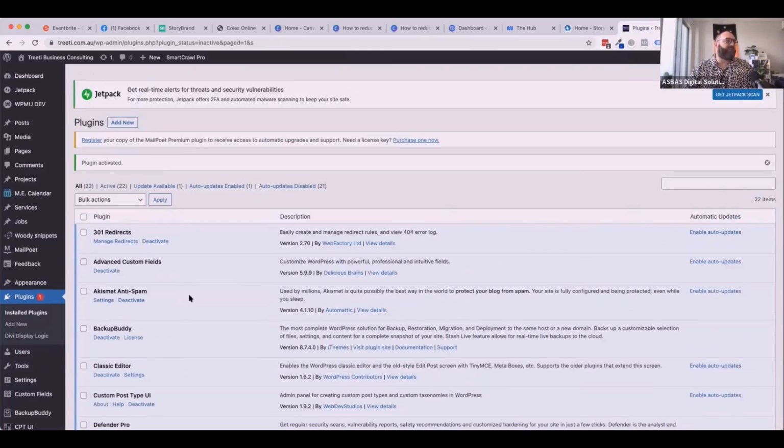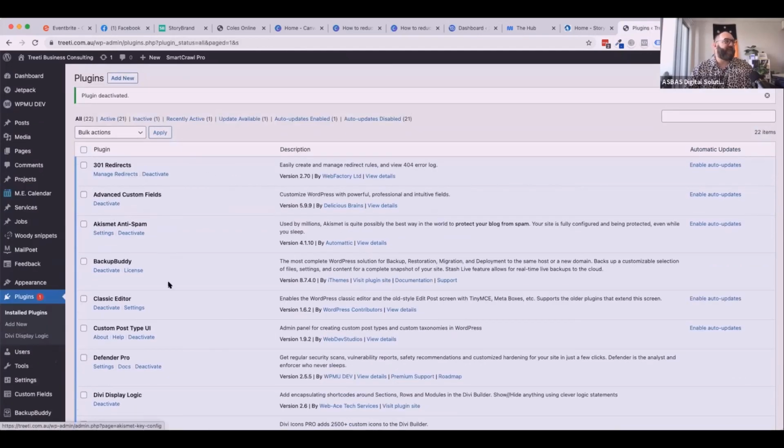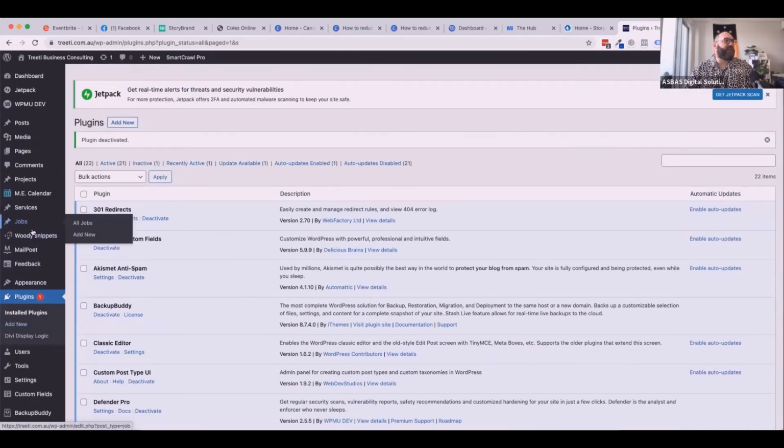So now we've got all the active plugins all running along here. This is the one I want to get rid of. We're not using it, so I'm going to deactivate and delete. The MailPoet can now go and be deleted. So now these guys have got a nice up-to-date website.